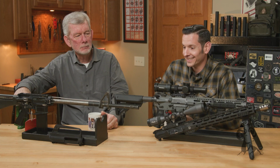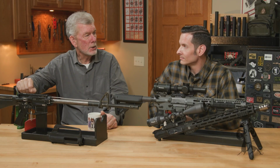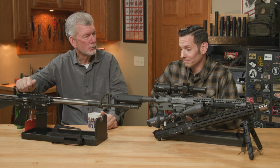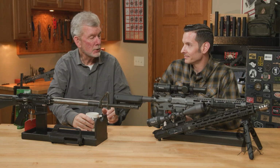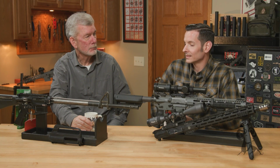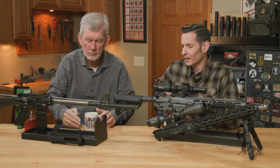So there's a very large group of people out there saying the forward assist is absolutely pointless, including the late Eugene Stoner. True. He saw no need for it. It added cost to the gun in production. He did not think it needed a forward assist. But it's there. It wasn't there originally, and the military thought it was necessary. So let's talk about, just real quick, brief: why did it come about?